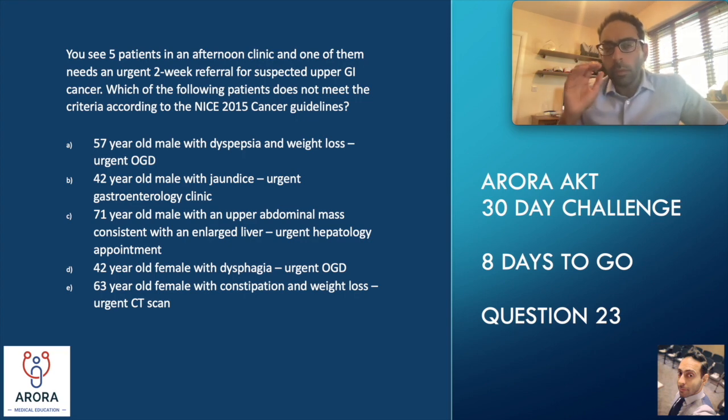Now, the reason I put this question in is because it covers a couple of really important things from a technique point of view and also what your mind does in the middle of an exam. So you see 5 patients in an afternoon clinic and one of them needs an urgent 2-week referral for suspected upper GI cancer. Which of the following patients does not meet the criteria according to the NICE 2015 cancer guidelines?